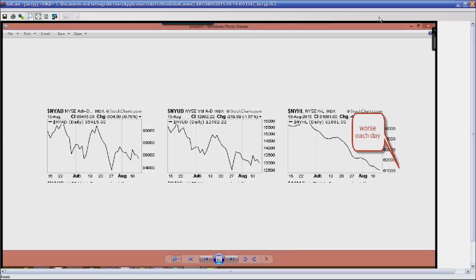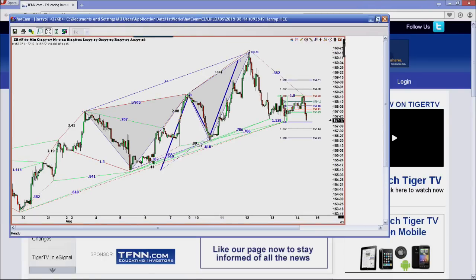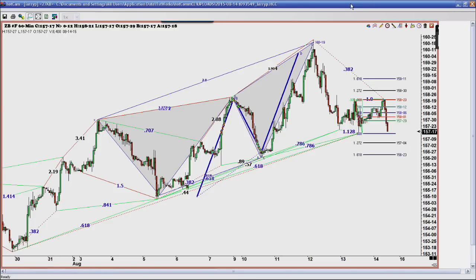Okay, now we're going to take a look here at the bond market. We're going to look at the 30-year bond after we made the big three-drive pattern up at the 160 level. We're now 3 handles lower at 157.15. We made a 382 retracement last night in the bonds up at the 158.20 level. It took them almost a full day to make a 382 retracement, which was a sign of weakness. And now we're approaching the lows that we made yesterday.